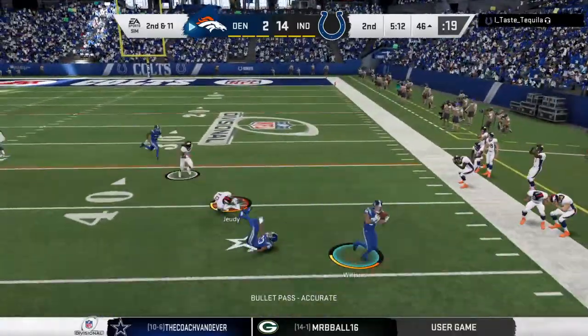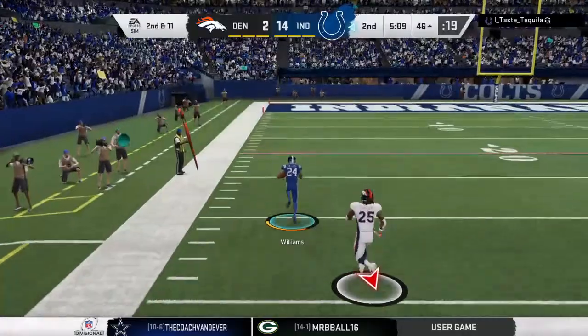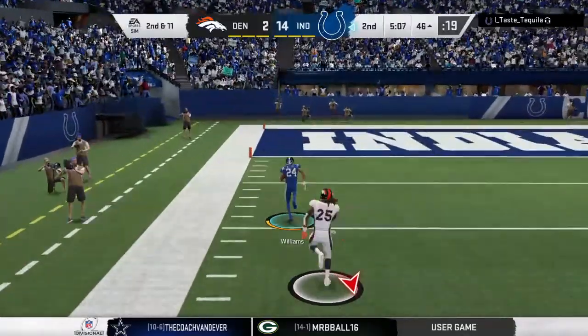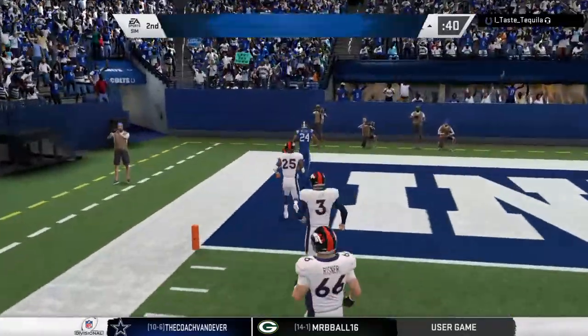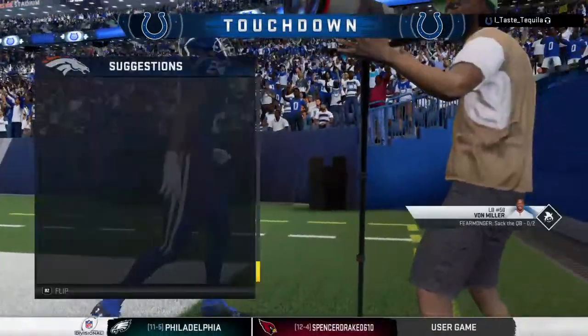Lock. And his pass is intercepted for the 4th time today. Trevor Williams with a pick. And he will bring it back. An interception return for the Colts TD.